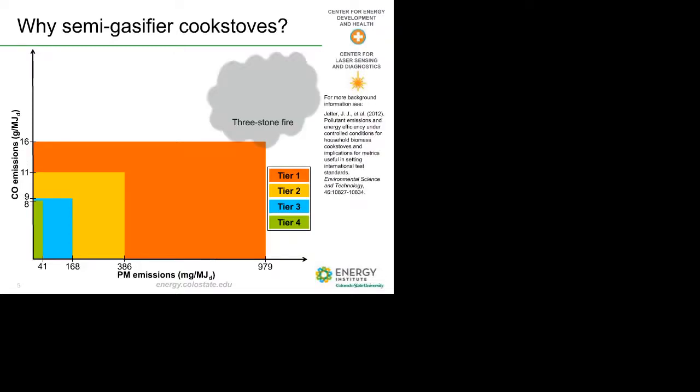And three stone fires fall out here in Tier 0, along with traditional charcoal stoves, which exhibit lower particulate matter emissions but high carbon monoxide emissions. Wood-burning rocket elbow cookstoves exhibit reduced carbon monoxide and particulate matter emissions compared to a three-stone fire. And Jim Jetter at the EPA has tested many biomass cookstoves and shown that rocket elbow cookstove performance can range from Tier 1, which represents the first level of performance improvement over a three-stone fire, all the way up to Tier 3.